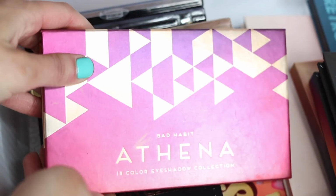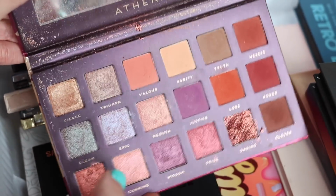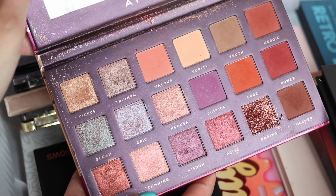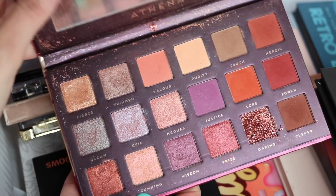I have the dupe palette for the Huda Beauty Desert Dusk. Yeah, so this is the Athena palette. I love this palette. It's just as good as the original, you guys. I honestly didn't even need Desert Dusk, so that kind of drives me crazy, but if you are interested in this palette, I highly recommend it.